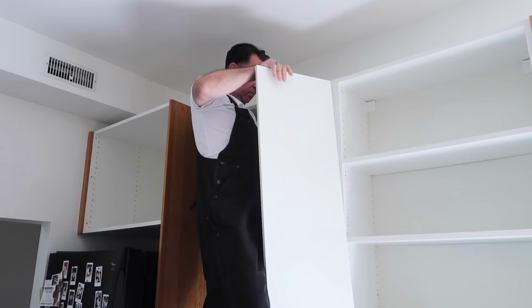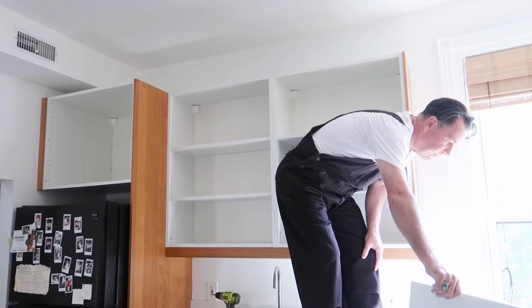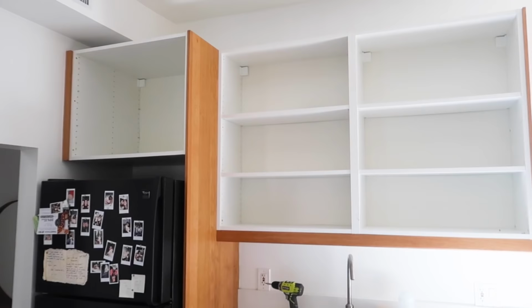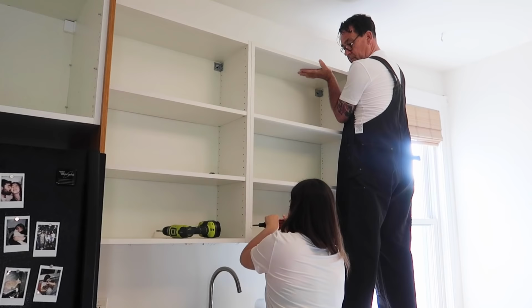If you are gonna do something like this at home and you don't wanna take the actual cabinet boxes down, you don't have to. I think it would actually look really great if you just left it open without doors. You'd have to patch the holes on the side, but this could be a bit of a hack for you if you don't wanna do a full reno. I think just taking the doors off could make such a big impact.